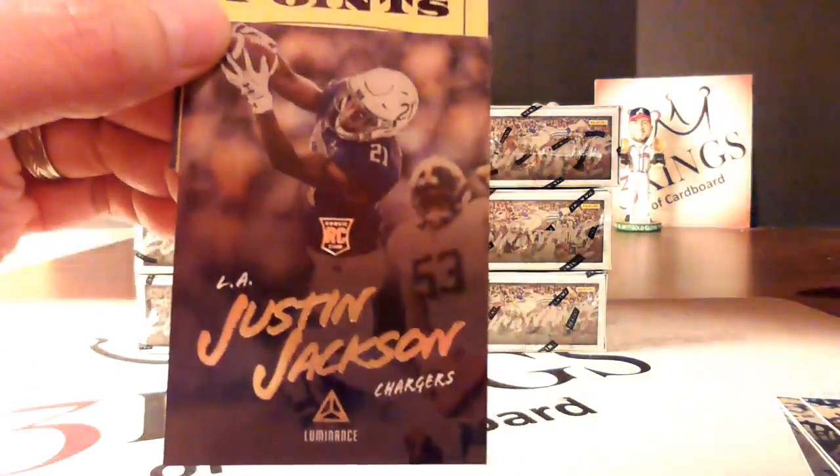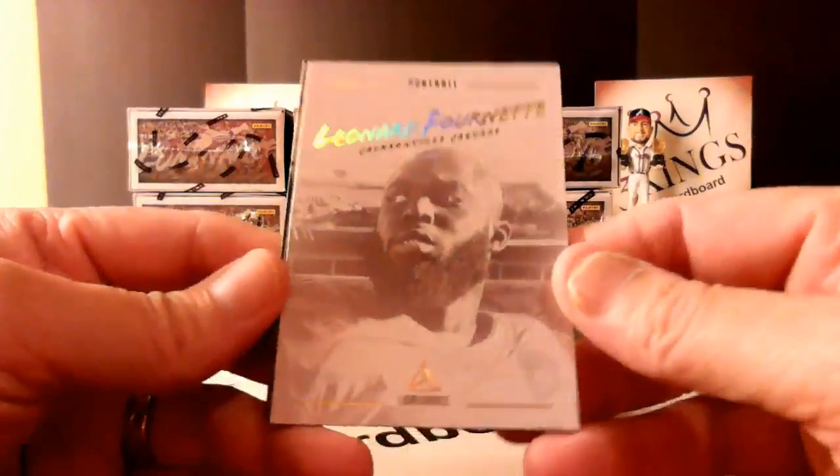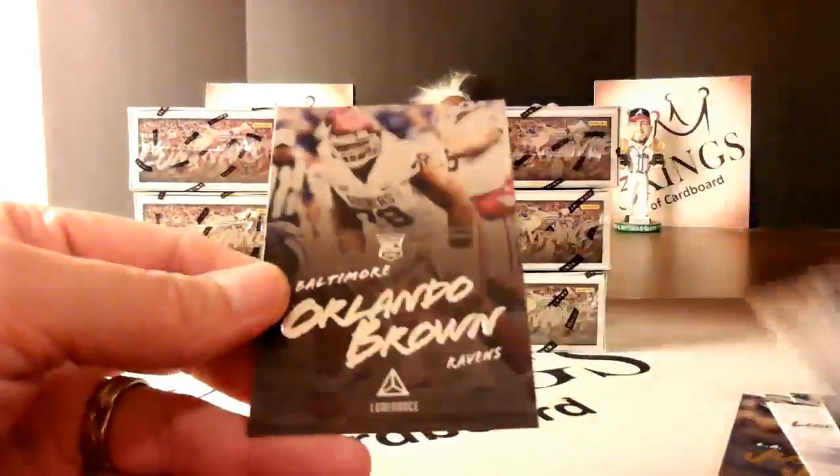Minutely chopping here and there. Yeah, so Leonard Fournette to the Jags. Jefferson, Deshaun, and Armando Brown.